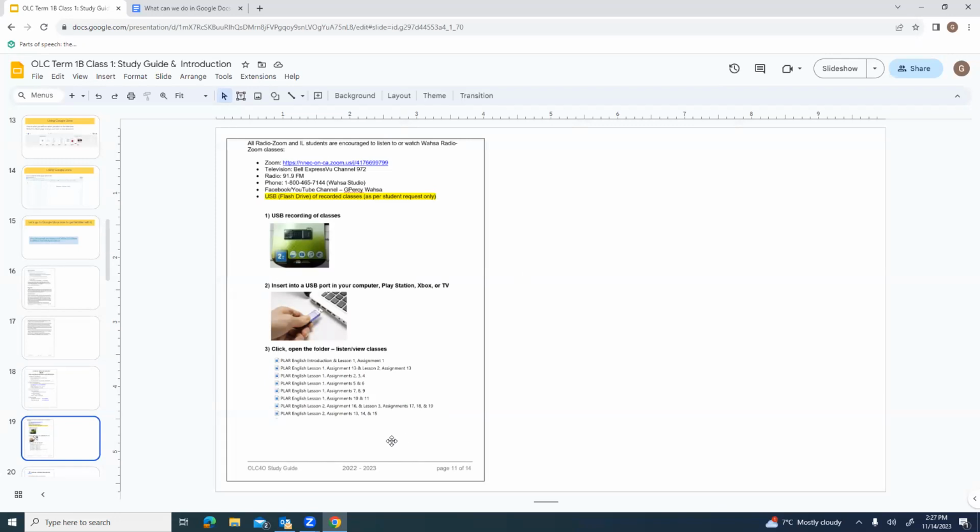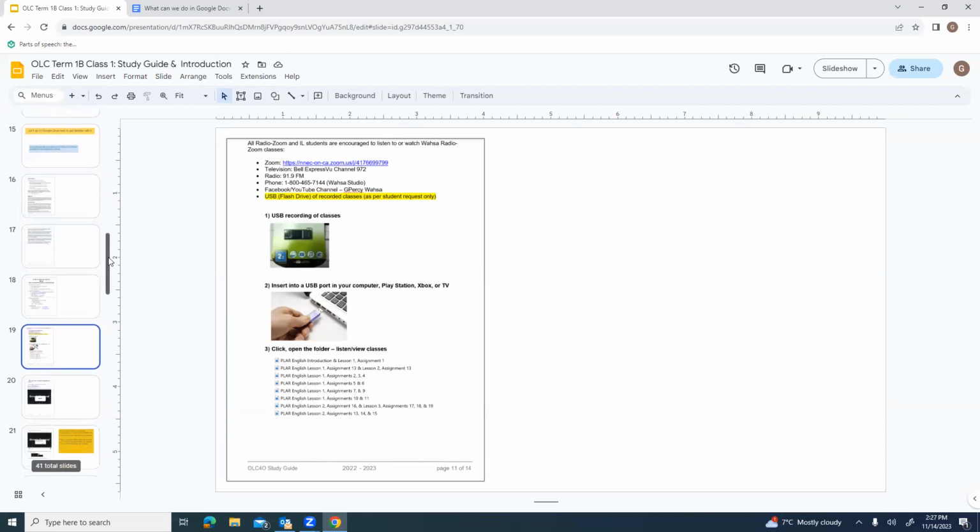Oh, okay. This is just if you got the USB, here is how you would listen to assignments. It would also work on gaming stations like PlayStation, Xbox, or if you've got a smart TV. Now here they've listed the PLAR. Obviously for us, it would say OLC, probably the class number, and then I've been trying to make sure it lists what assignment so you can find the exact class you need.